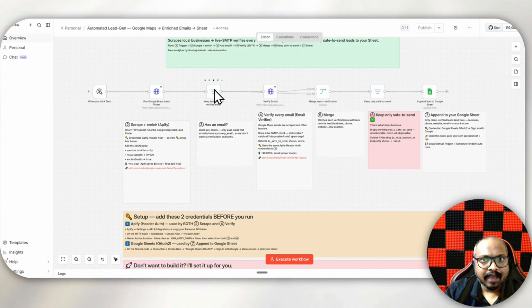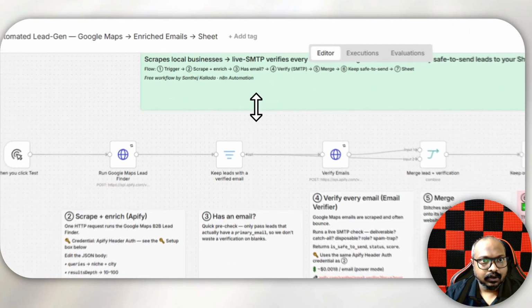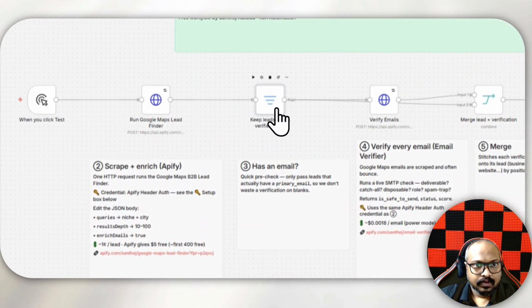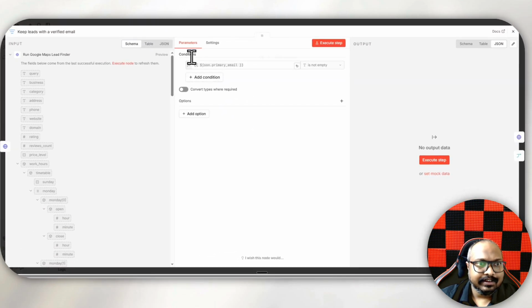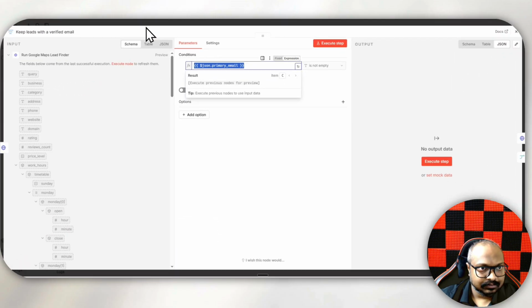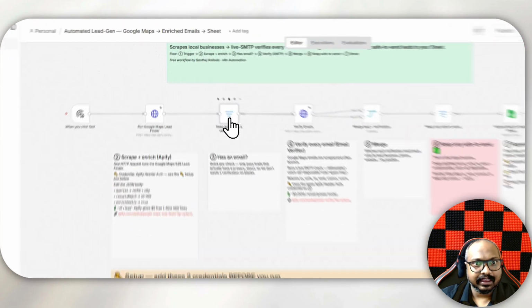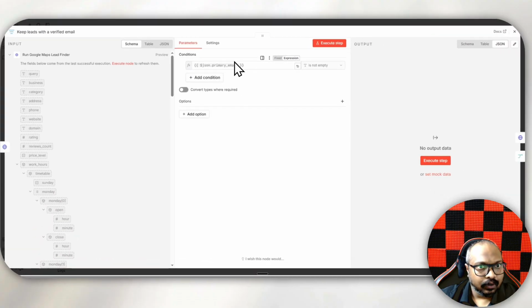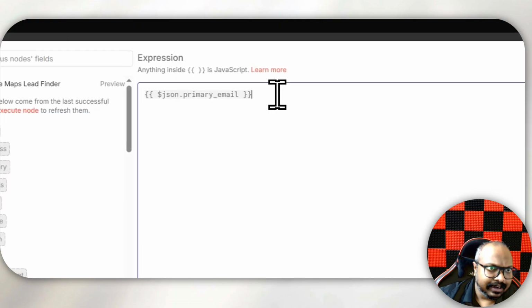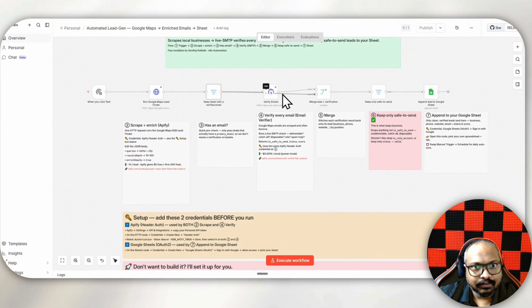Okay. Next, we have a filter node. So for that, go here and search for filter. So we need to keep only leads with a verified email. So as for the conditions, just select the option, this particular text, json.primary.email. Because in this step, you will actually get the primary email. So we are just checking if at all there is a primary email. So we just need to make sure this exists. So as I told you earlier, you can just take a screenshot of this particular area and add it. So we'll filter only leads with a verified email.